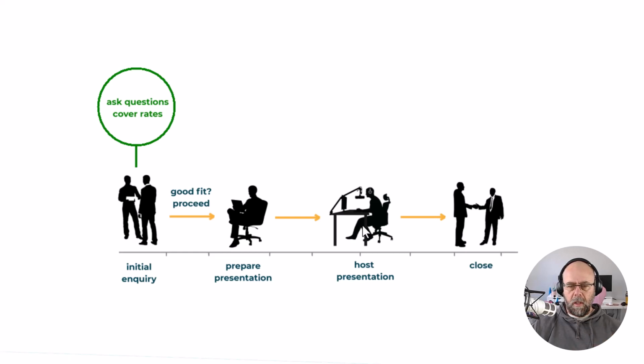And the whole point, as I said, about hosting the presentation is to clarify, set expectations, present your proposed recommendations. You cover your pricing, your timeframes, and everything else. Then from there, of course, going about closing the deal. Now, if you've done this well, you should close almost all of the presentations that you host, but it all depends on how well you pre-qualify at the beginning.